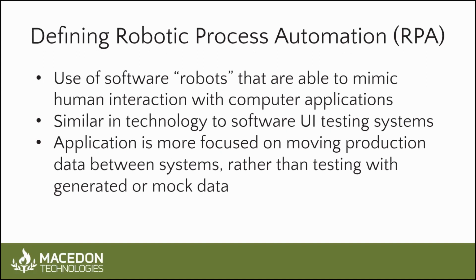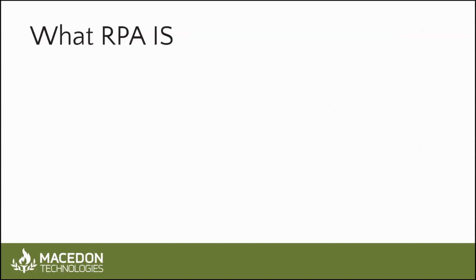To expand on that a little bit more, let's go into more about what exactly RPA is. RPA is really an integration mechanism. It is a great way of mitigating some of the cost when you have different legacy applications that you need to pull information from.